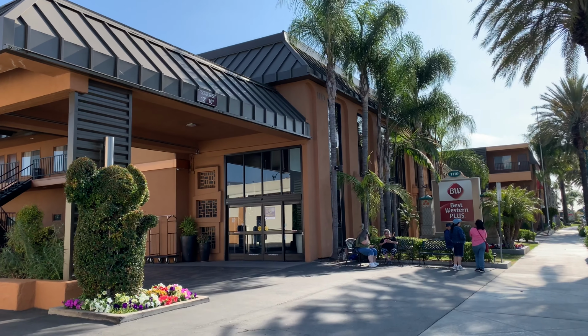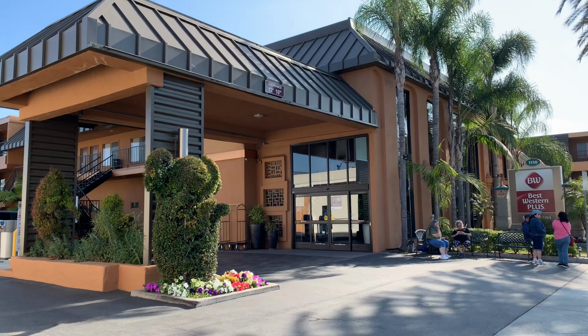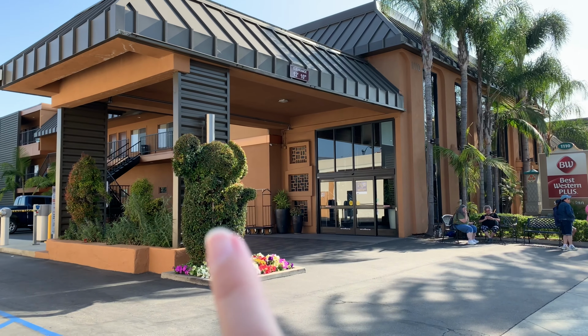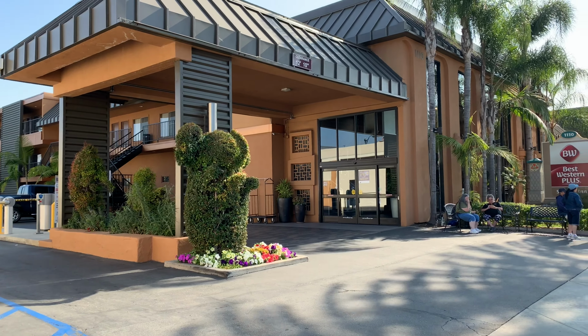This is Best Western Plus, Stovall's Inn, right by Disneyland. So here you have the front, and these topiaries are actually a big thing here. They have a topiary garden as well. But I want to give you kind of an idea of where this is located.